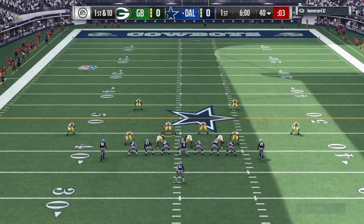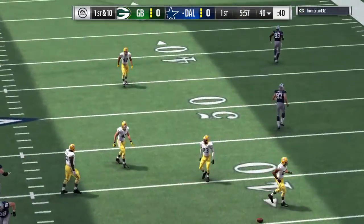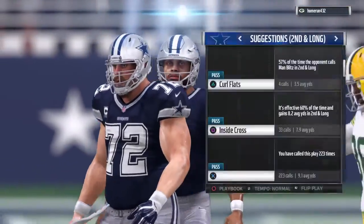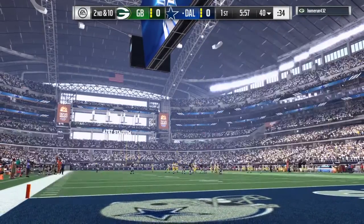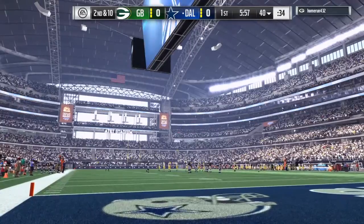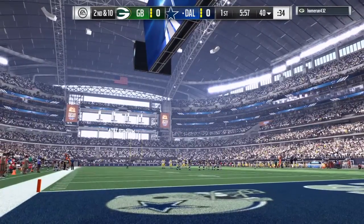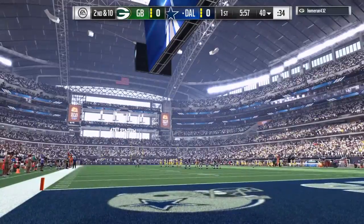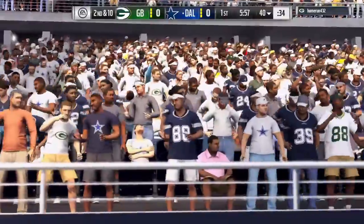Time running out here on the play clock. Here's Prescott. And incomplete to open things up. Jeff Swain, the intended receiver. And now it's second down. Dez Bryant, certainly one of the go-to guys, if not the go-to guy for this offensive unit. One of the most talked about players in the league, as well as one of the most productive receivers. He attacks the football downfield.